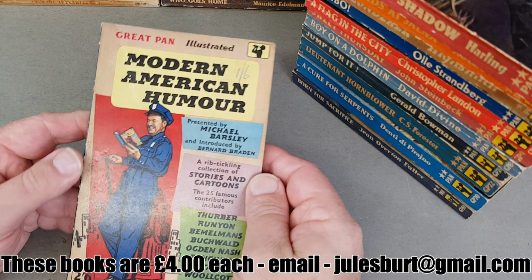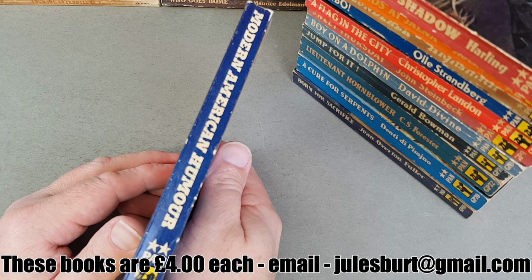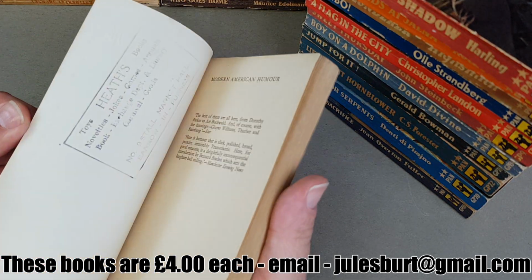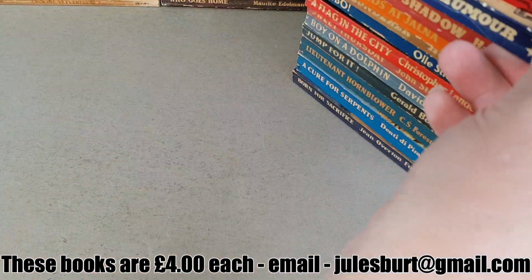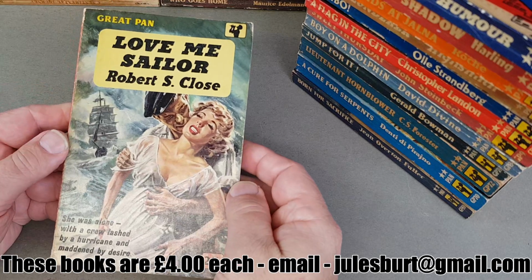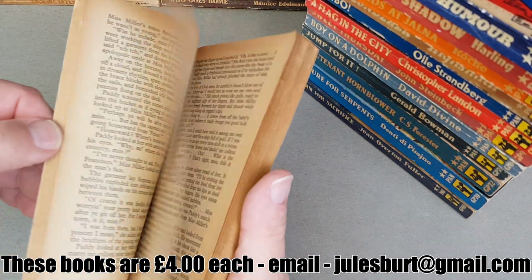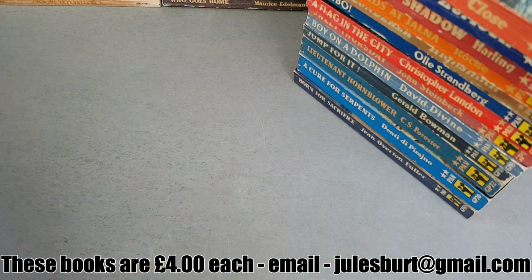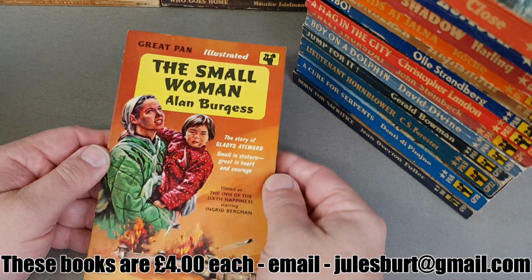Another copy of Modern American Humour. It's got the 1 and 6 on the front. Spine's alright, G236. So not too bad. It's got a stamp inside. Love Me Sailor, another copy of that one, G263. Not too bad.